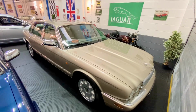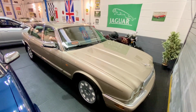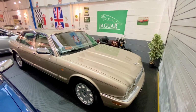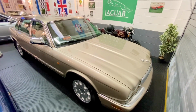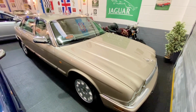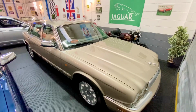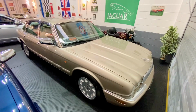When the cars go through the workshop initially, everything is checked on the cars. All the bushes, all the rubbers underneath, all the gaiters, all the components are checked for any play or corrosion. Generally speaking, our cars are absolutely tip-top underneath. We obviously check them out thoroughly before we purchase them. We've got 30 years experience as of this year of Jaguar cars, and of these particular models especially. So we know what we're looking for. We buy the best that there is out there for sale.